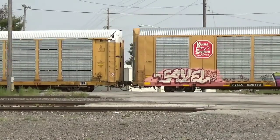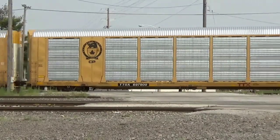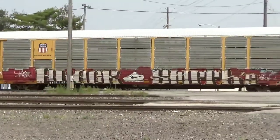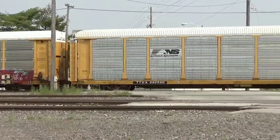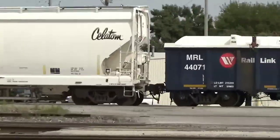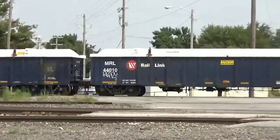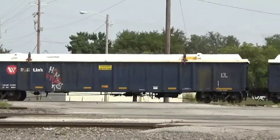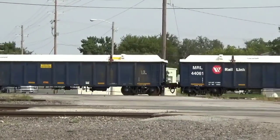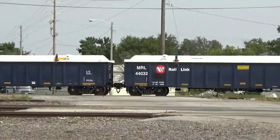Here come some gondolas that we don't see on our side. Check this out. What in the world are these? Oh, sorry, I got so excited I kicked the tripod, guys. Sorry about that. Montana Rail Link? Montana Rail Link. I definitely need these in O scale. Well, we don't see them on our side, that's for sure. I think that's Montana Rail Link.